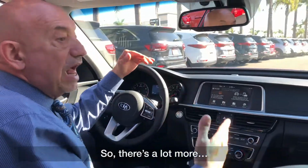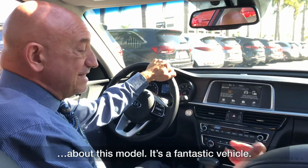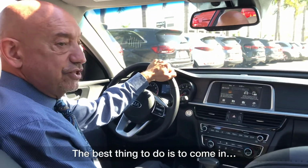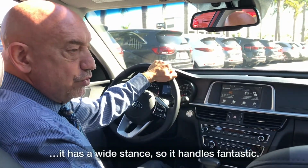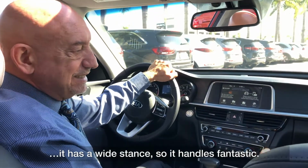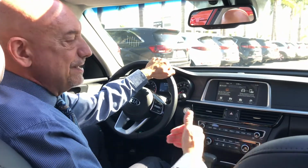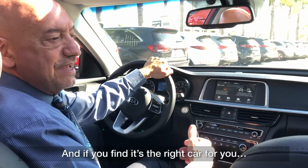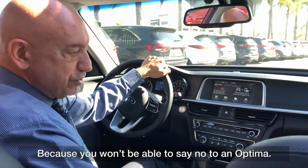So there's a lot more that I don't have time to share with you about this model. It's a fantastic vehicle. The best thing to do is come in and drive it for yourself, see how it feels on the road. It has a wide stance, so it handles fantastic. The gas mileage is great. Come on down, try one for yourself, see what you think. Take it for a test drive, and if you find it's the right car for you, you're going to end up driving one home because you won't be able to say no to an Optima.